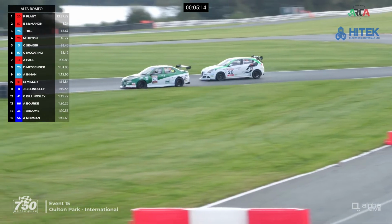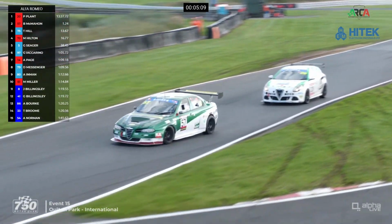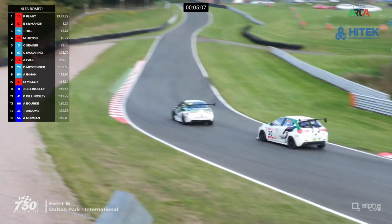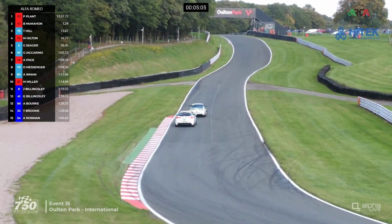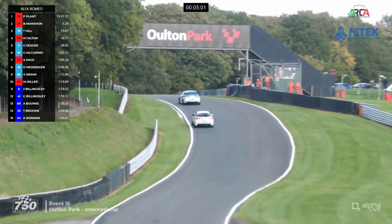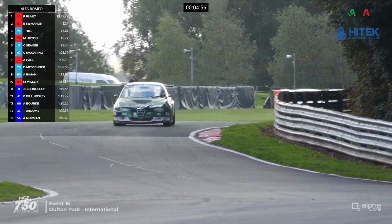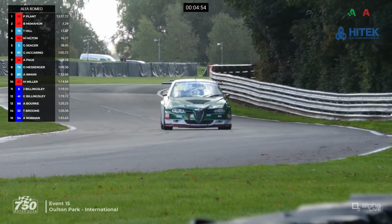Yeah, he does, and it looks like he has done. Just wondered if he might outbrake himself there through the corners. I think the Giulietta's possibly a little bit more mobile. But it looks like Barry McMahon has used his power down towards Hislops to get through, and he's starting to pull away already as they climb up Clay Hill towards Druids for the 8th time in this race.